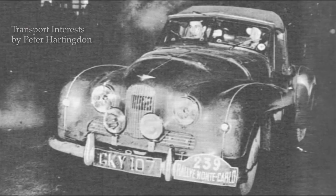Phil, which was your favourite car? Oh, my running test bed. It was our 1951 Monte Carlo class winning Jupiter, GKY 107. Why was it your favourite? Well, it was a magnificent piece of kit. It had enormous performance. I could get 150 miles an hour out of that car.